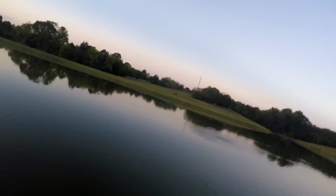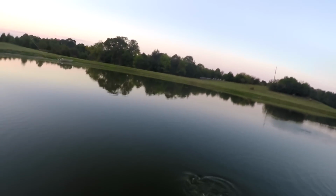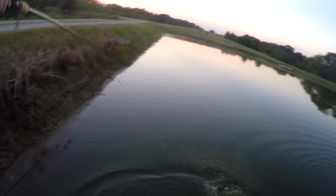Got it. Good gosh. What do we have here? Oh, he came up and ate that rat. He's making a run. Feels like a good one. Oh yeah, that is a chunk. Definitely not gonna be able to get him up on top of this pier. That thing's coming out the side of his mouth. All right, buddy. Take a step back there, Liz. I'm gonna try to flip him.